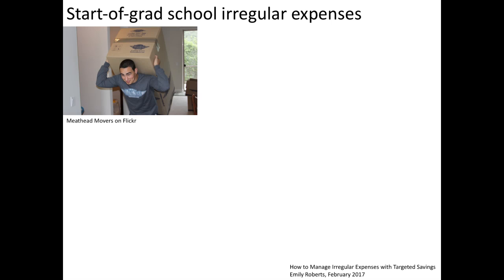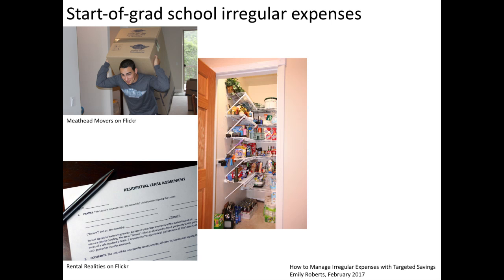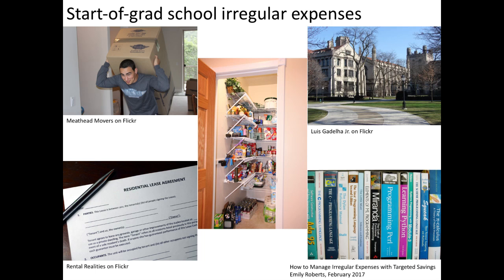If you've been keeping a budget for more than a few months, you've almost certainly already encountered the problem of irregular expenses. In fact, you probably started grad school off with a whole slew of irregular expenses, such as moving expenses, security deposits, stocking your pantry, textbooks, and university fees. Irregular expenses are expenses that occur once or a few times per year. I call them budget busters because they can really mess up an otherwise well-conceived budget.